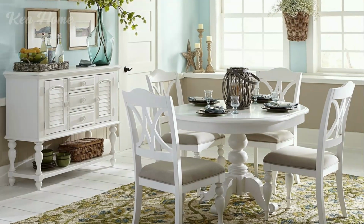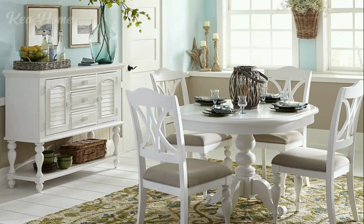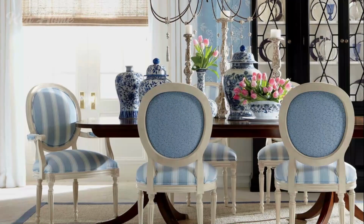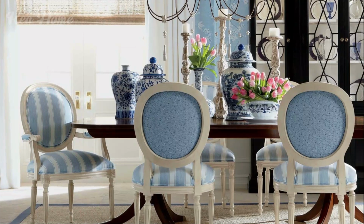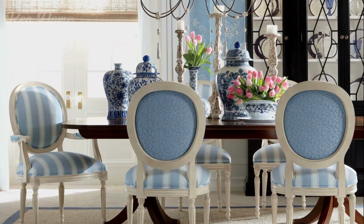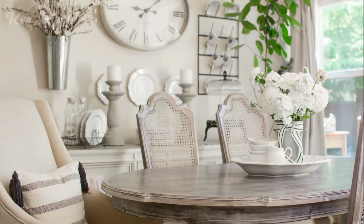Cottage charm. For a more romantic take on country style, consider incorporating elements of cottage charm into your dining room design. This look combines the coziness and comfort of traditional cottage style with the soft colors and floral motifs of English country design, creating a space that feels both inviting and enchanting.